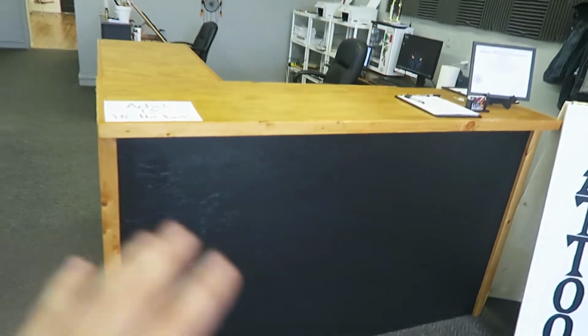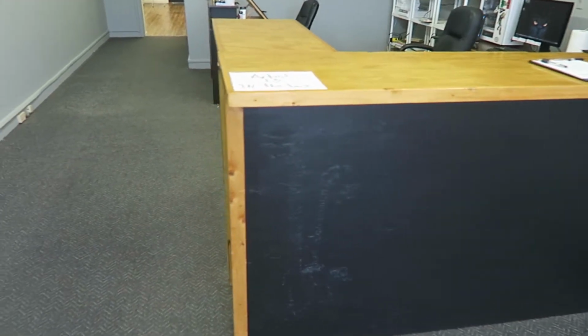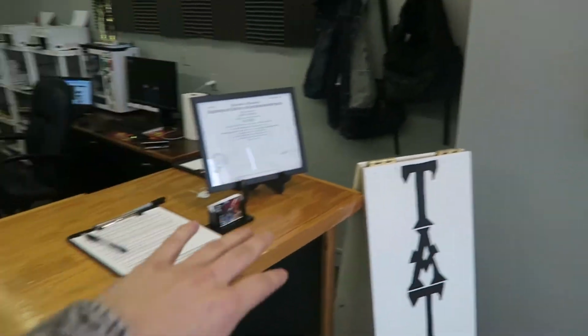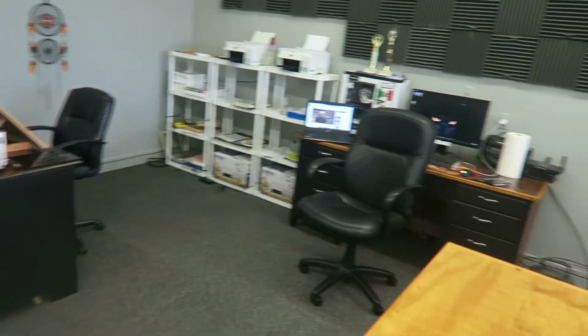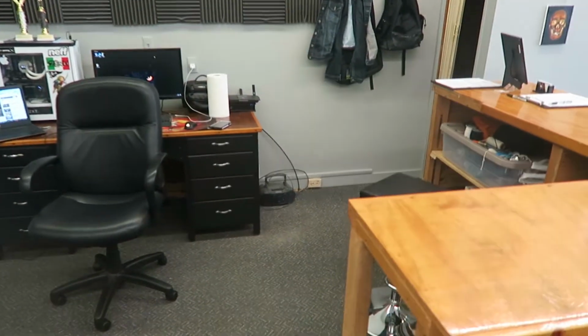There's actually a wood burning of a bear right here, and then some trees, and I painted over it, but in the right lighting you can still see it, and I think that's really cool, because at first I didn't want to paint over the cool wood burning, but I did, and you can still kind of see it if you know about it. There's waivers, tattoo certificate, all that good stuff, my license.